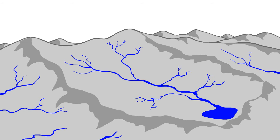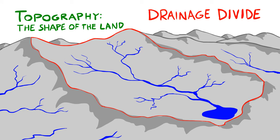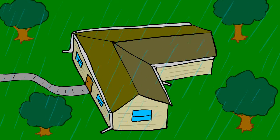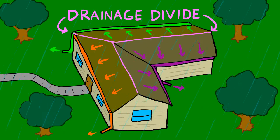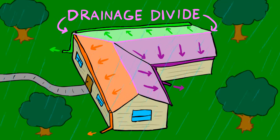The area of a watershed is defined by topography, the shape of the land. Its borders are marked by the drainage divide, the highest ridge that divides the water from falling into its own basin rather than that of another. To visualize it better, let's take a look at this roof and its gutters. The rain that falls on each side ends up draining into its own gutter. The drainage divide is marked by the peaks of the roof, and each section could be considered a watershed.